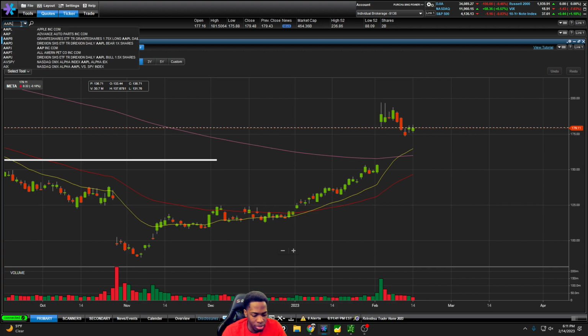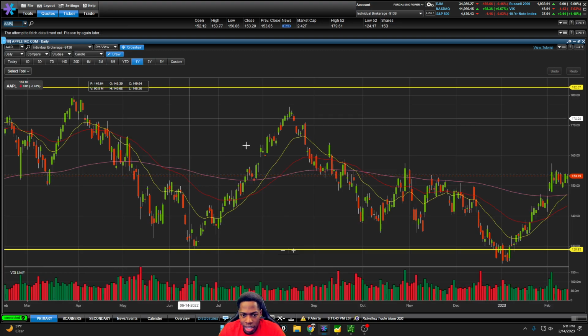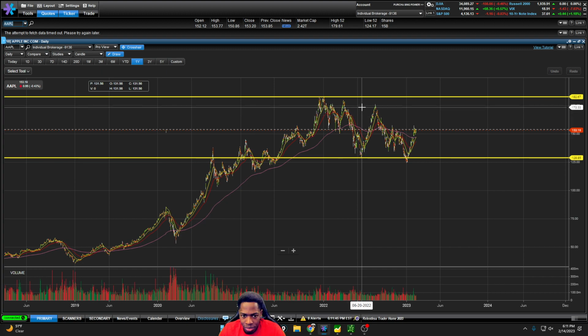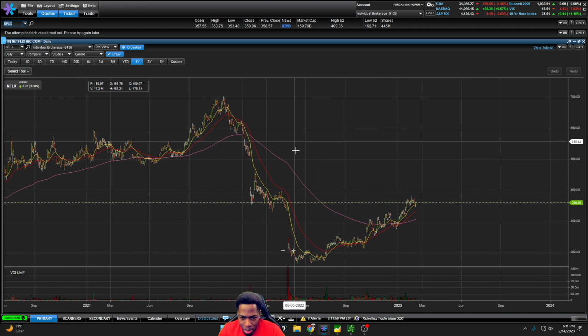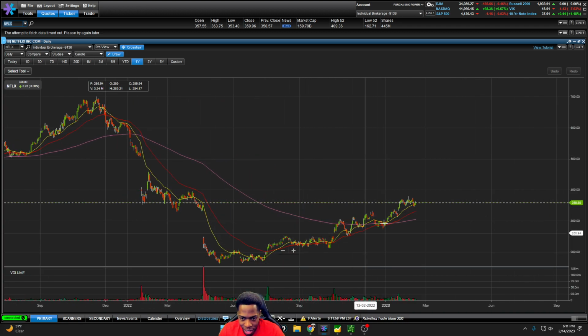Apple, still inside of this consolidation, but bounced up nicely from the lows of the consolidation. Netflix, not bad. This curl here is just slow and steady, man.